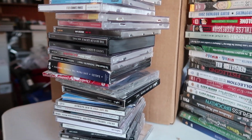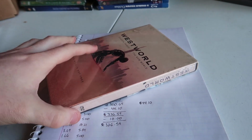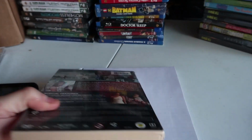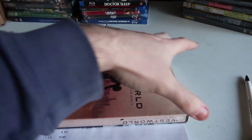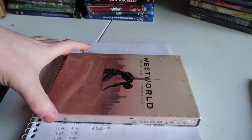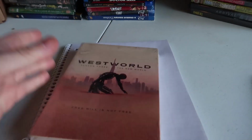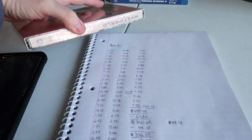Now, I do package some of these up in poly mailers, depending on certain things. I'll show you a good example. Okay, here's an example right here. This Westworld, right? Well, this one's brand new sealed, but some used ones, right? See how it has this slip cover? When I send things into Amazon with a slip cover, I don't want to have the DVD slide out in the warehouse. So I'll put a poly bag over it and then put the label over the back barcode right here. So those poly bags only cost me a few cents per item, so we can knock off maybe another $5.